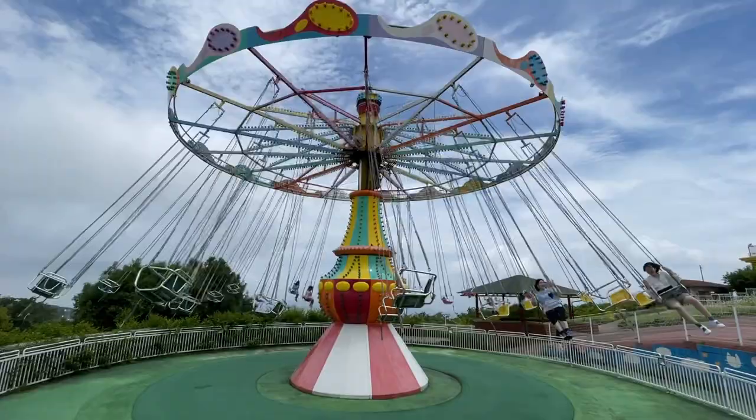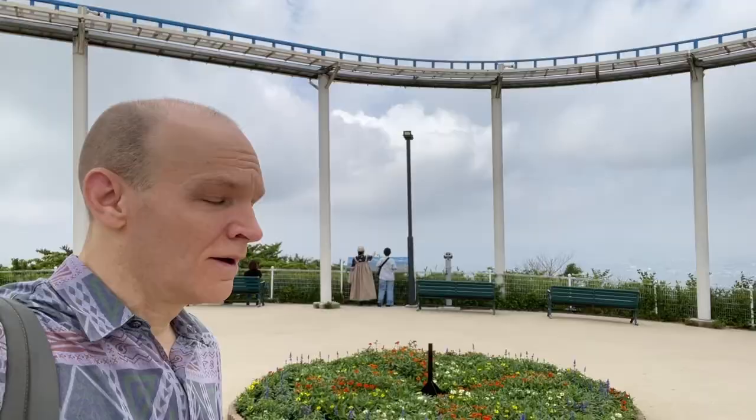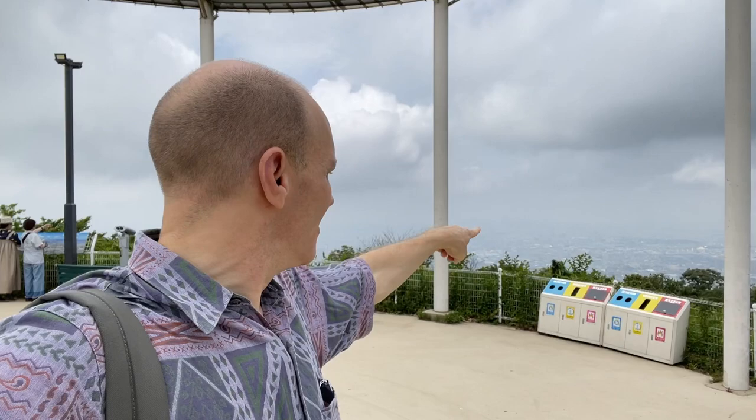I want to go over here and see what the view looks like. See if I can see out over to Osaka City. Okay, here's the edge, and you can see out over Osaka City. I guess from the top of the mountain, you can see this is Osaka, and behind there somewhere, I guess you can see Nara. We'll check that out later, but here we go.